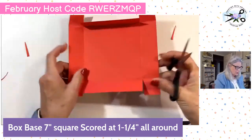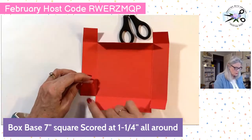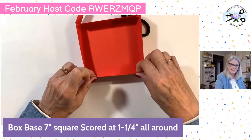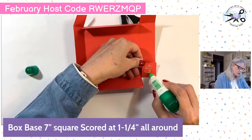Okay. Now we've got that. Let me get all that out of the way. Okay. We need to put our box together. So what we're going to do is put a little glue here and put a little glue here and attach it like that. So easy. So easy. And I use glue because it's super strong. It's not going to break apart.